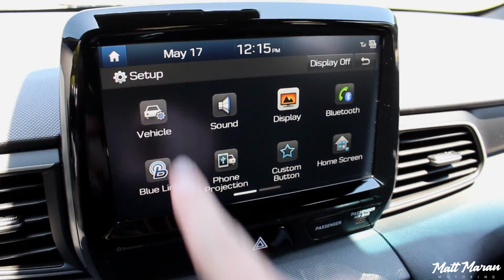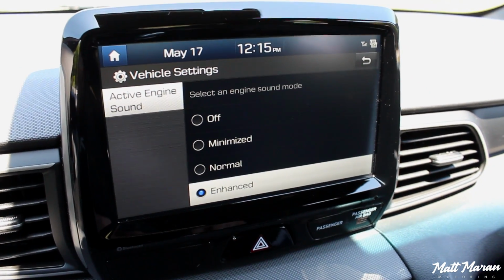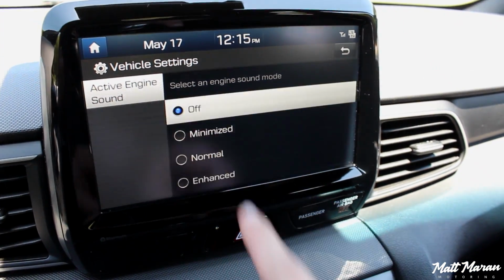Nice amount of sound. Then we'll go up here to setup, vehicle, and then we'll turn it off completely. And now, you still get some of that. It's still a very true sound. You just don't get as much of it. Then we go back to enhanced.